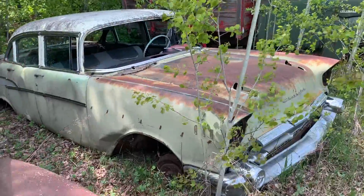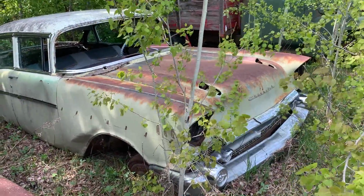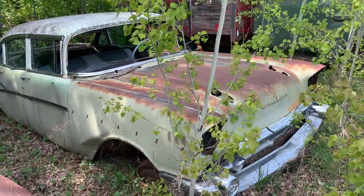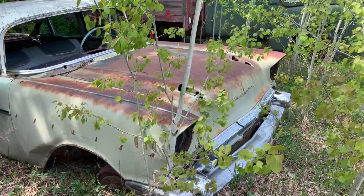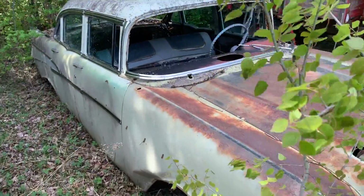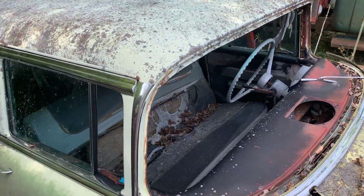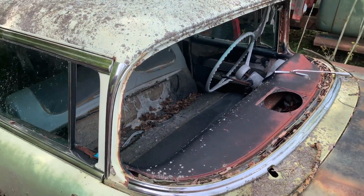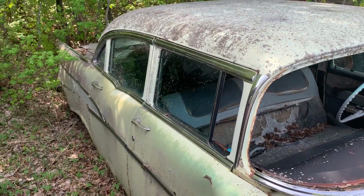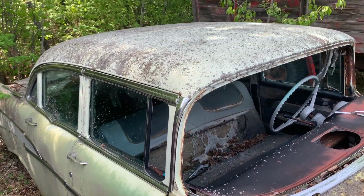57 Chevy. Lots of people like their 57 Chevys. 57 Chevys are one car that you can still get all the parts that you would possibly ever need for, pretty well brand new. They were so popular for so long that there's a lot of remanufactured bits out there for it. A car like this, it's a good salvageable parts car. I don't know if you'd want to put the money into restoring it, but it's neat.